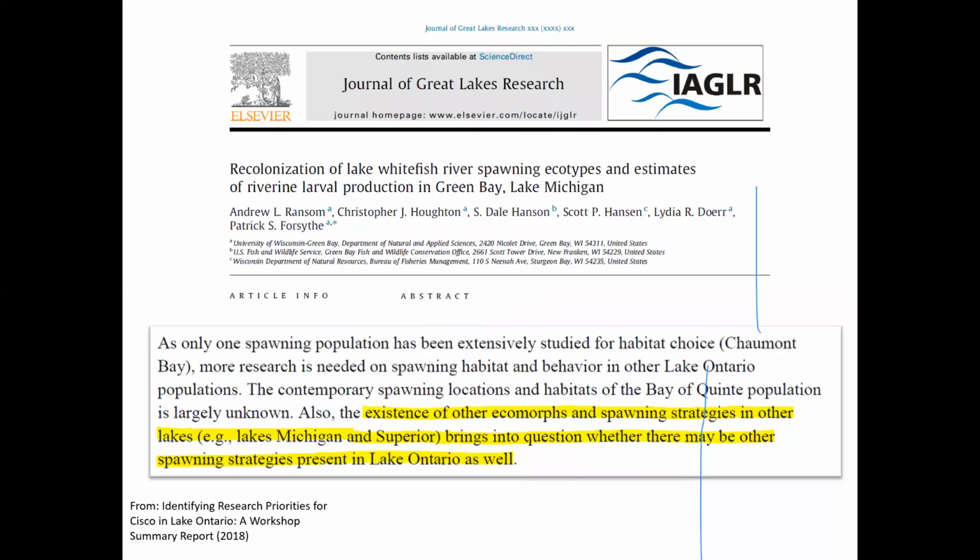So something that we're seeing is that historically, some of these populations of lake whitefish in our upper Great Lakes, like Lake Michigan, used tributaries to spawn. And we're very interested in understanding where these fish are spawning, because that's kind of the puzzle piece to help rebuild their populations.